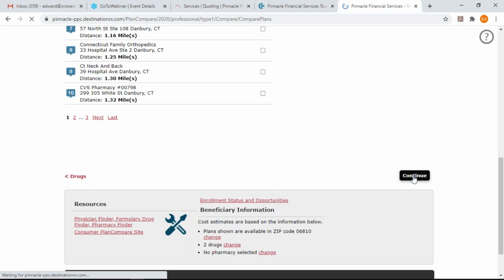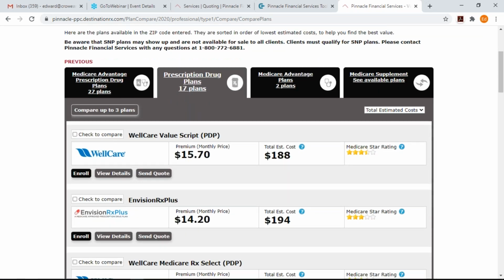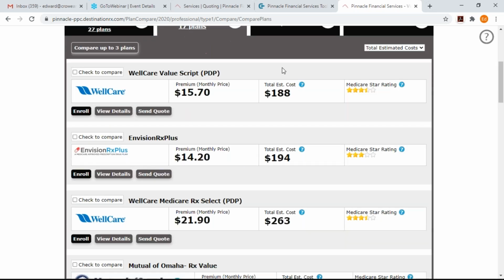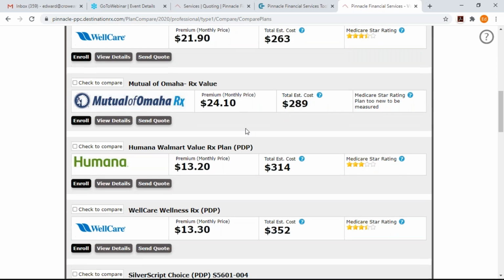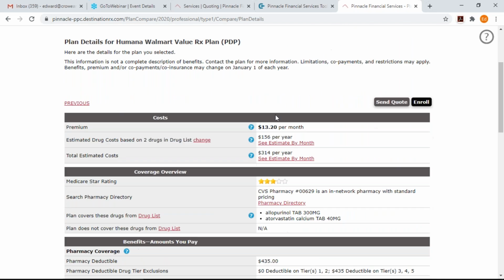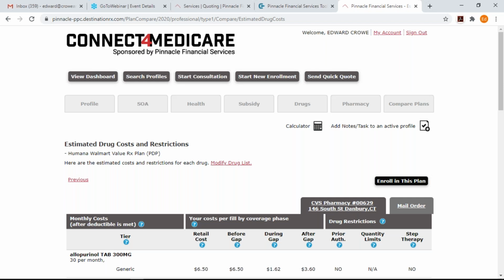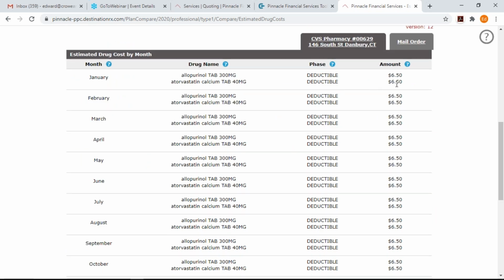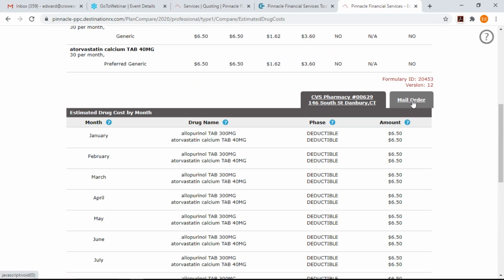And what it's going to do now is it's going to show me all these drug plans, show me the premium plus the total cost for the copays and everything. If you want to see detail on that, for example, let's look at Humana's. I click view detail. I can see estimate by month, and you'll see the site's very slick. It'll show you what tier the drug is in, retail cost before the gap, and it'll show you their monthly cost for that medication. If you want to see what the mail order cost is, just click the mail order tab.